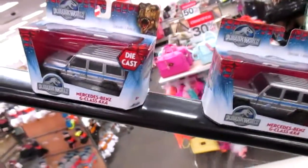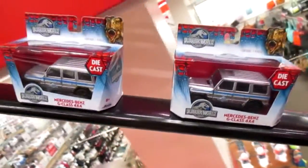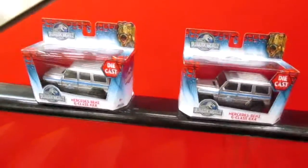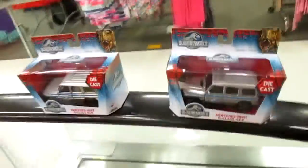These tour cars are now belt driven. We hope you enjoy your tour here at Target. Thank you for your enjoyment. We hope to see you at Jurassic World very soon.